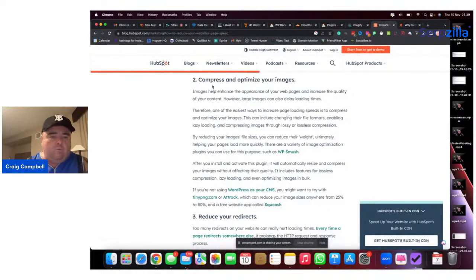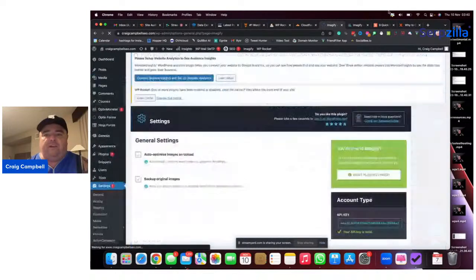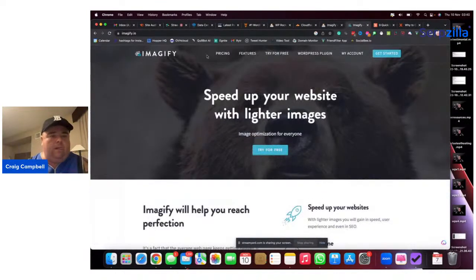Second thing anyone will tell you is compress and optimize your images. Now, if I go to my website, I use a plugin called Imagify. Now, we can go here to Imagify's website and we can see that they speed up your website with lighter images. Again, I'm a WordPress user. There's a number of other tools out there if you're not using WordPress, but on WordPress, for a lot of people, Imagify is a really good tool.